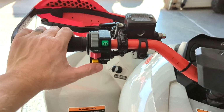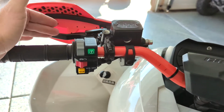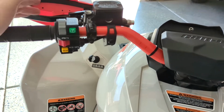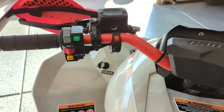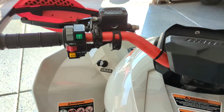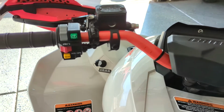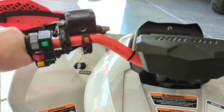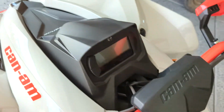Then what you also get is the DPS, that's Can-Am's dynamic power steering. You get 3 modes on that for power steering input. You can get maximum power steering input if you're in slow technical stuff, rock crawling, stuff like that. You can put it in high, and it really gives you the most assist. Then you can go to medium assist, and then low assist. The base model Renegade does not come with power steering. That's the only downside of that. And you don't really need the throttle mapping on the base models because it's not a 1000.